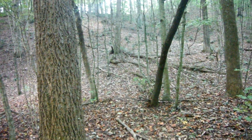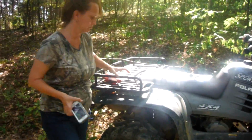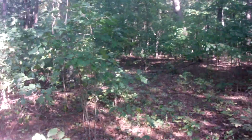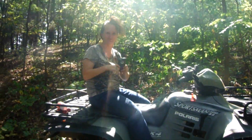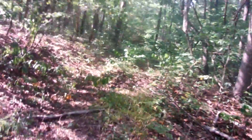Well, you ready to head to the four-wheeler? Gonna climb that freaking bank. We made it back to the four-wheeler. I don't know if you can tell or not, but that's a steep bank right there. Yeah, okay. Now we gotta head out of here through that thicket right there.